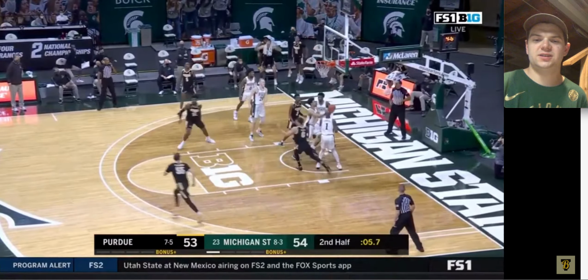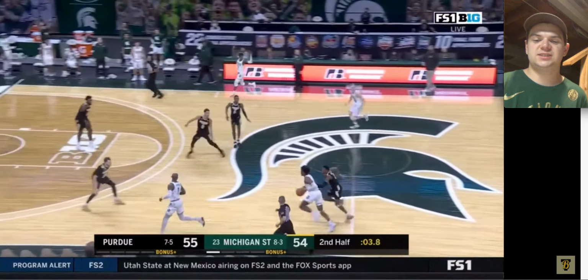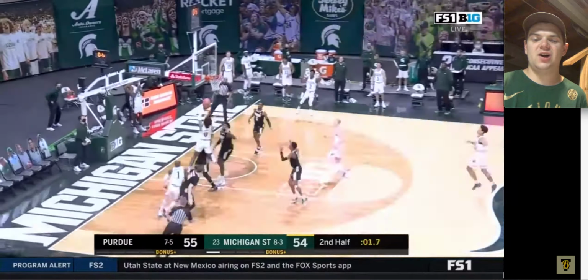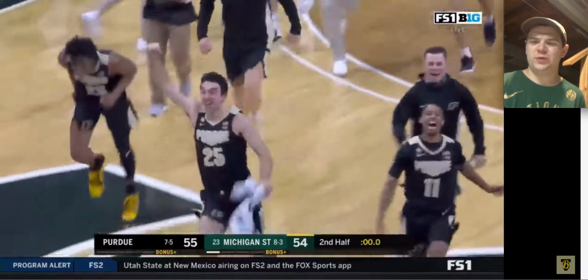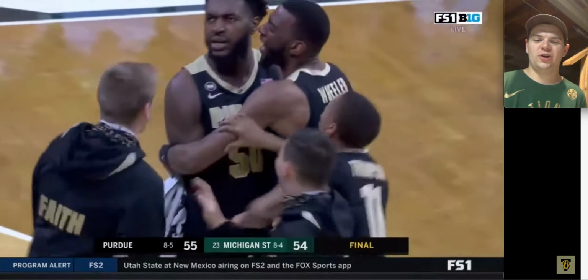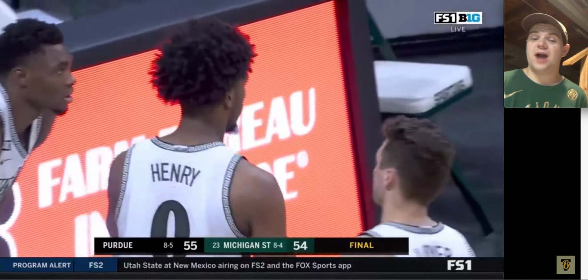Travion Williams is going to get that floater to go. Aaron Henry wasn't really involved in that play. Here comes Michigan State. Henry's going to get a decent look. Can he finish it? No, he cannot. And that's how Purdue wins this game. Final score, 55-54. I don't know what to say.